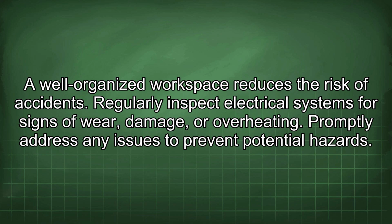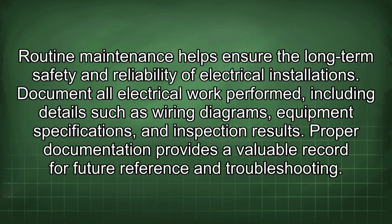Regularly inspect electrical systems for signs of wear, damage, or overheating. Promptly address any issues to prevent potential hazards. Routine maintenance helps ensure the long-term safety and reliability of electrical installations. Document all electrical work performed, including details such as wiring diagrams, equipment specifications, and inspection results. Proper documentation provides a valuable record for future reference and troubleshooting.